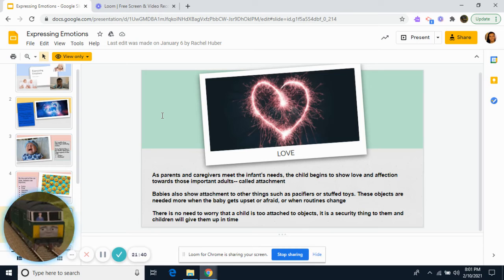Love. As parents and caregivers meet the infant's needs, the child begins to show love and affection towards those important adults, called attachment. Babies also show attachment to other things such as pacifiers or stuffed toys. These objects are needed more when the baby gets upset or afraid, or when routines change. There is no need to worry when the child is too attached to those objects. It is a security thing to them, and children will give them up in time.